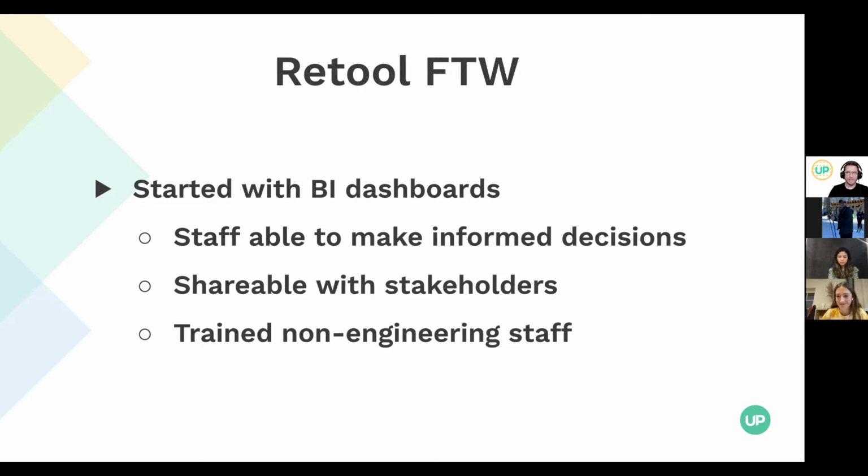And then it's just so easy to use that we've been able to get non-engineering staff on. Our executive director, instead of coding up Python scripts, is now able to just drop some queries into Retool and quickly make graphs and stuff. So I'll show some of that off right now.